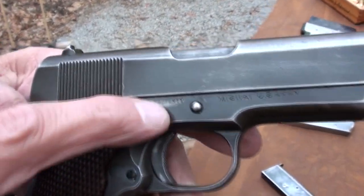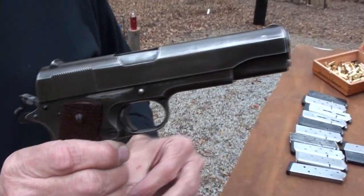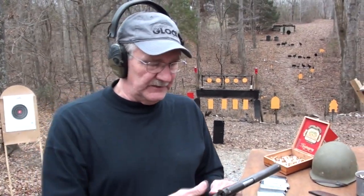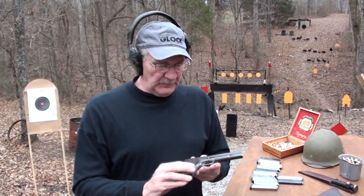He might be in trouble, and he tried to scratch off where it says U.S. property and that kind of thing. And he got in really bad health, and another fellow had to sell his guns for him and all that, and I kind of lucked into it and was glad to help him out. You know, got a pretty good deal on it, and wasn't really planning to buy one of these, but I couldn't pass it up. And I'm really glad to have it.